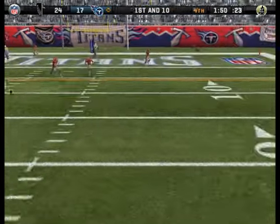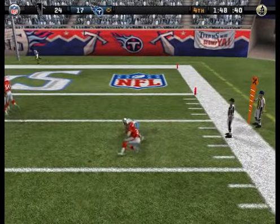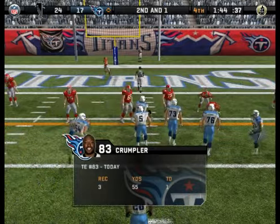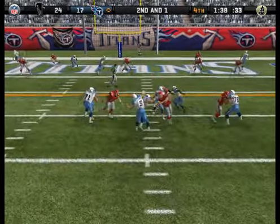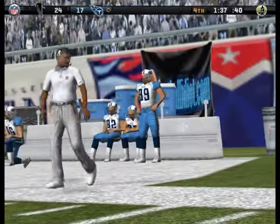Pressure coming. Throws it. Nobody picks up the tight end. Number 36 is there on the stop at the 7-yard line. They'll go no huddle here. Dropping back. Closing in. Throwing. Good push by the defensive line, forcing the incomplete pass.